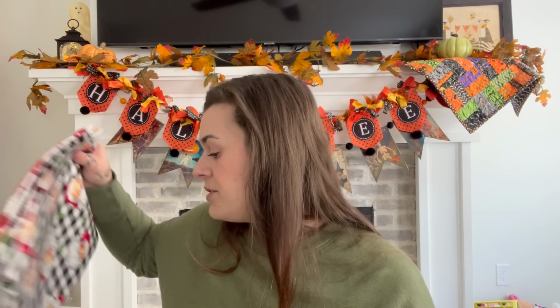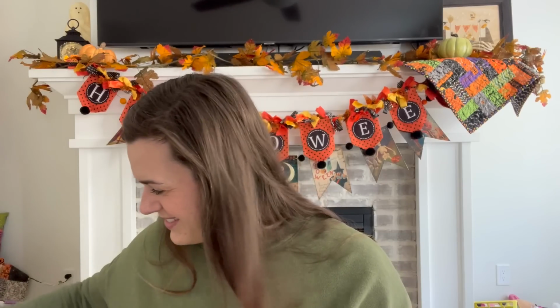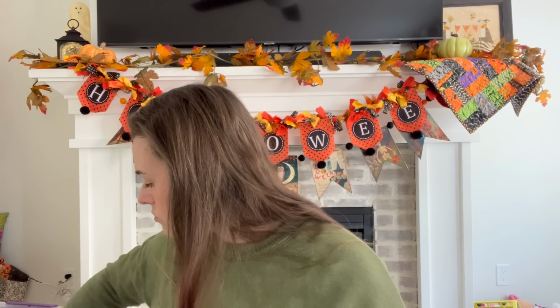So I'm gonna be posting these on my Instagram as soon as I figure out how much shipping costs. And I also have my table full of fabric ready to be cut upstairs for more bags. I have gotten quite a few questions and messages about bags, if I'm going to make them available online, and I'm planning to post bags on my Instagram.